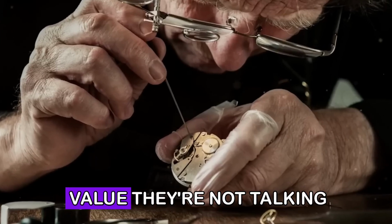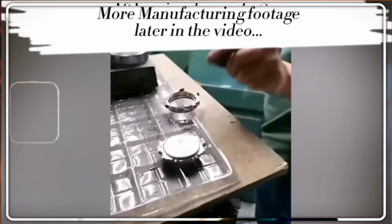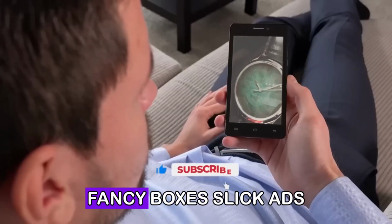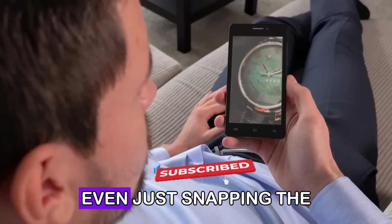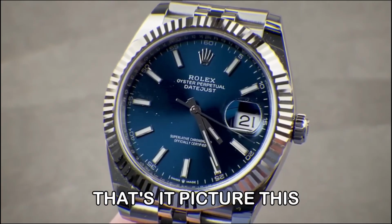And when they say value, they're not talking about materials or the grind it takes to make the watch. Nope, they're talking branding, logos, fancy boxes, slick ads, even just snapping the movement into the case once it lands in Switzerland. That's it.